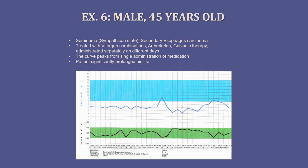Next, we have a 45-year-old male suffering from seminoma, so a sympathicon state, as well as secondary esophagus carcinoma. This patient was treated with Vitogan combination, arthro-chelan, as well as galvanic therapy, administered again separately on different days. If we look at the curve, it peaks from a single administration of the medication. And this means that the patient responds well to this kind of treatment, and the result indeed for this patient was that he significantly prolonged his life.